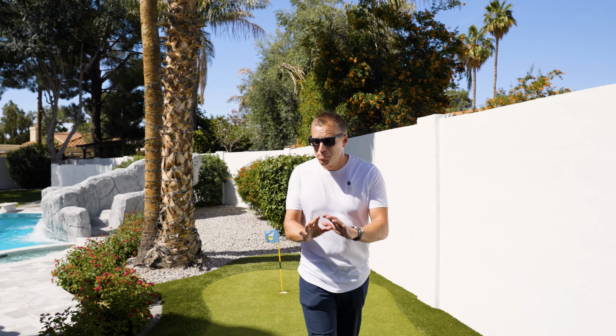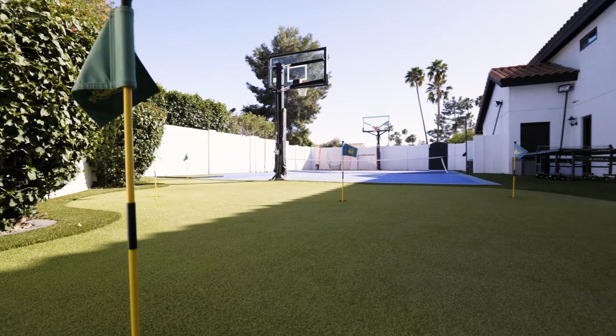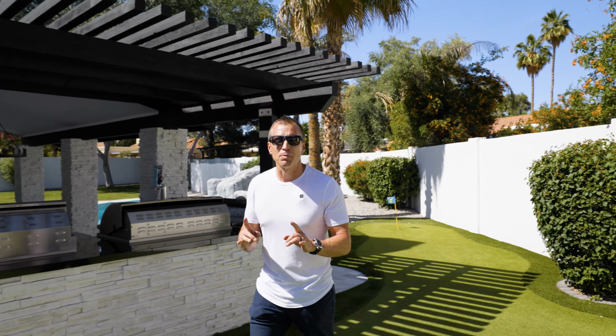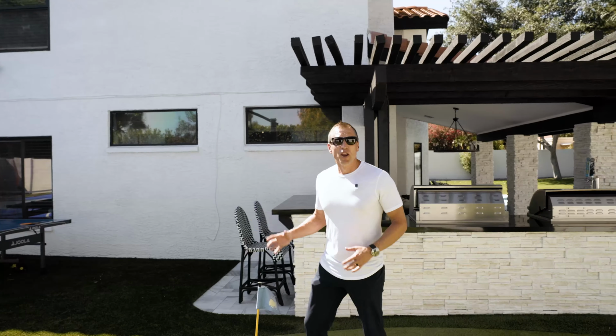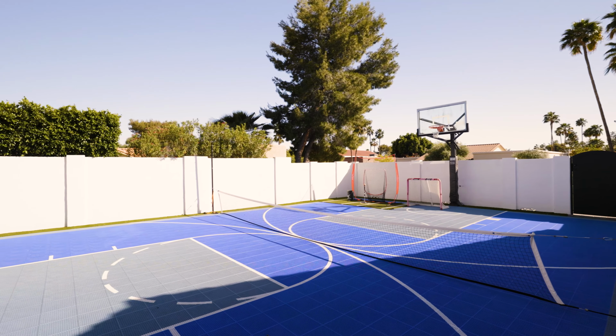And don't forget about this beautiful putting green. Look how long it extends. You have six holes, all with different slopes, for that perfect putting experience to work on that short game that's so important in golf. And over here you have ping pong. And then you have the larger version, which is called pickleball, one of the best sports there is out there.